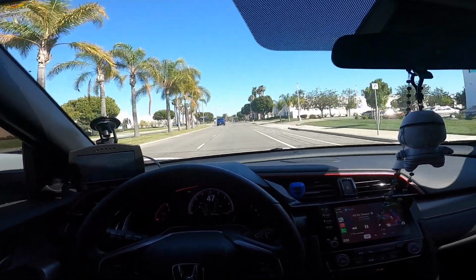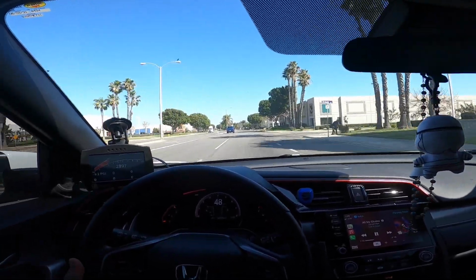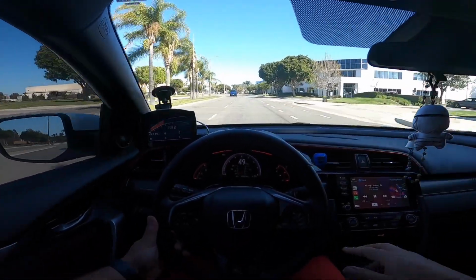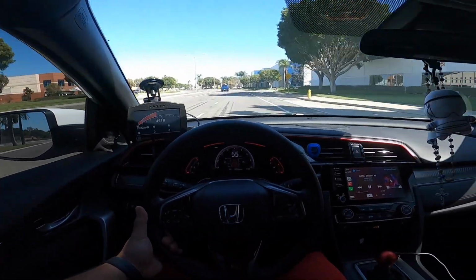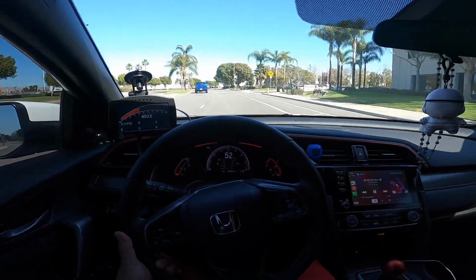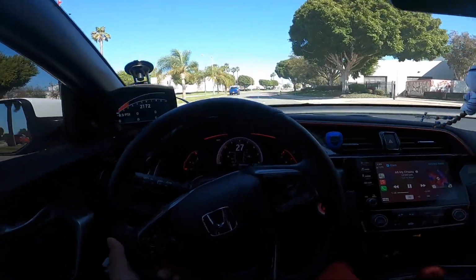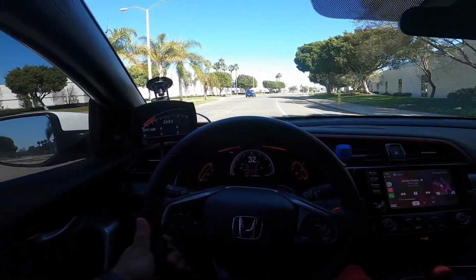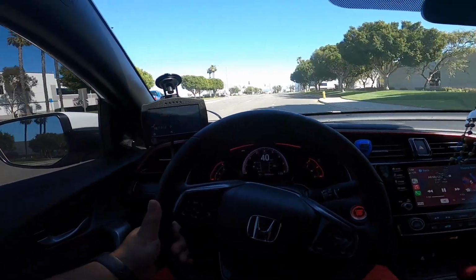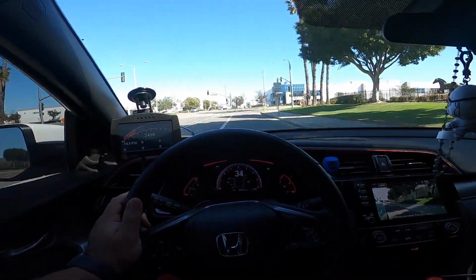But these tunes have been proven to be very reliable, very efficient, and very, very fun. And what I mean by fun is, drop a gear, boost builds pretty quick. I'm gonna go slower here because I know my city. Very fun. It's intoxicating how boost builds very fast. Well, not very fast, but compared to how it used to be stock.